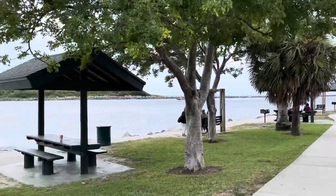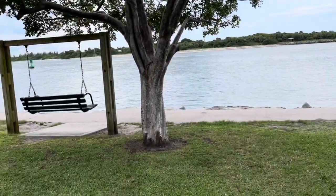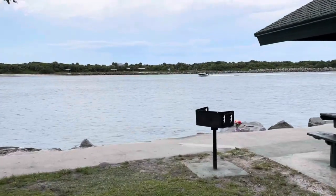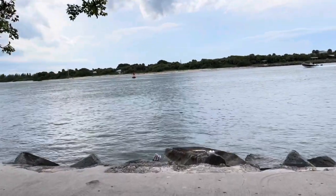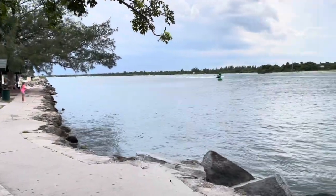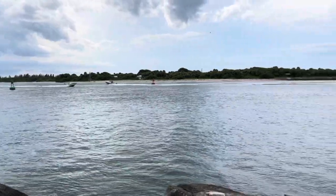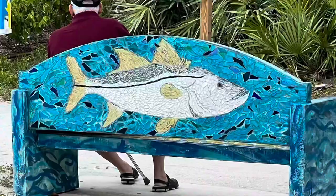Yeah, it has an inlet to the ocean, so you see a lot of boats. There's a nice place to sit. You can make a little grill and have some hamburgers, hot dogs, or whatever it is you like to eat. There's some rocks. This is where they have fishing. You'll see quite a few people because it's really a nice area. And they really have made it special. I'm going to show you some of the benches and the designs.